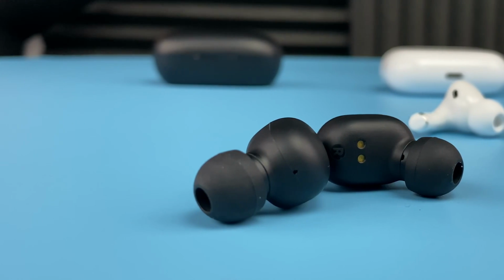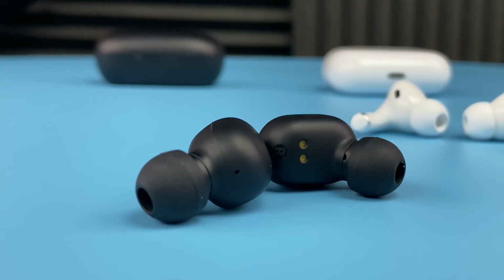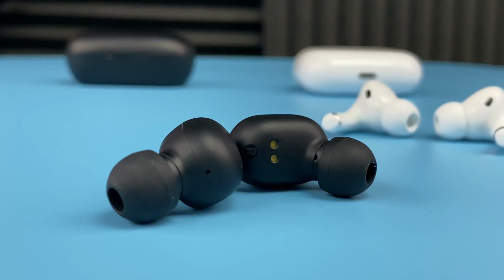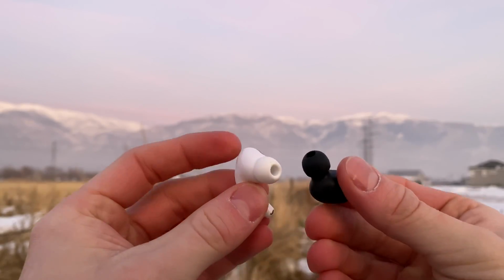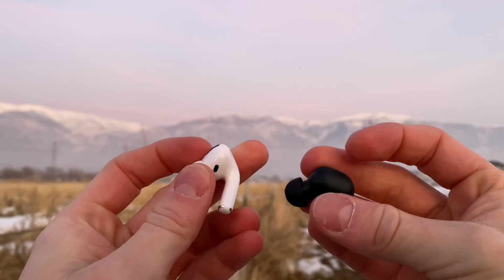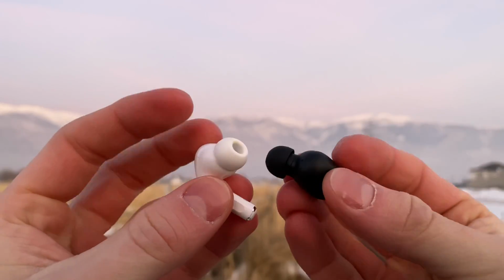After listening to the two side by side for a while, this is my conclusion. I was surprised at how similar they sounded. The AirPods costing so much more, there really wasn't that large of a difference to me. The AirPods were a bit punchier in the bass and the vocals, but the sound was very comparable. For me, I was surprised at how little the difference was.